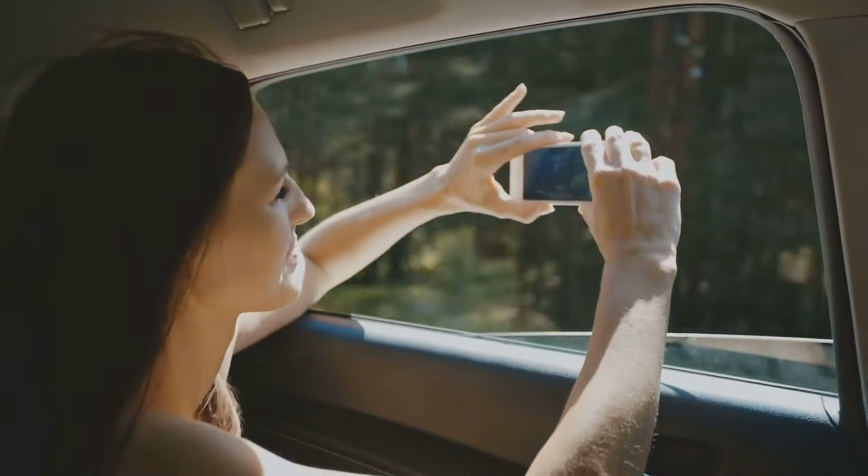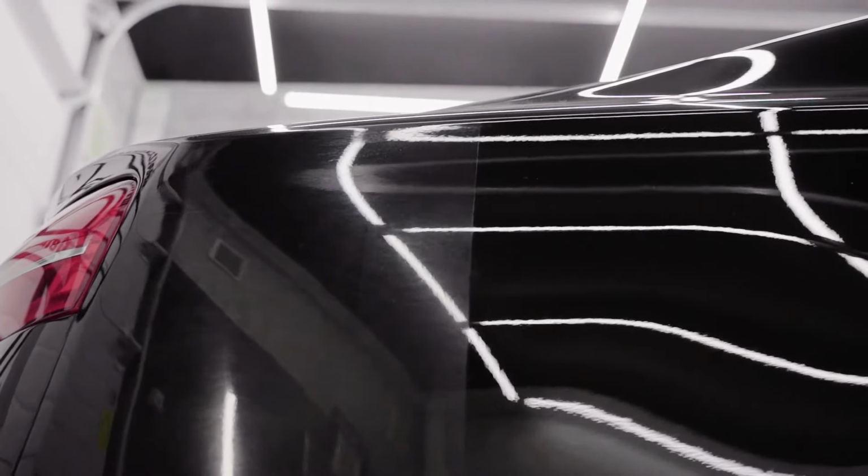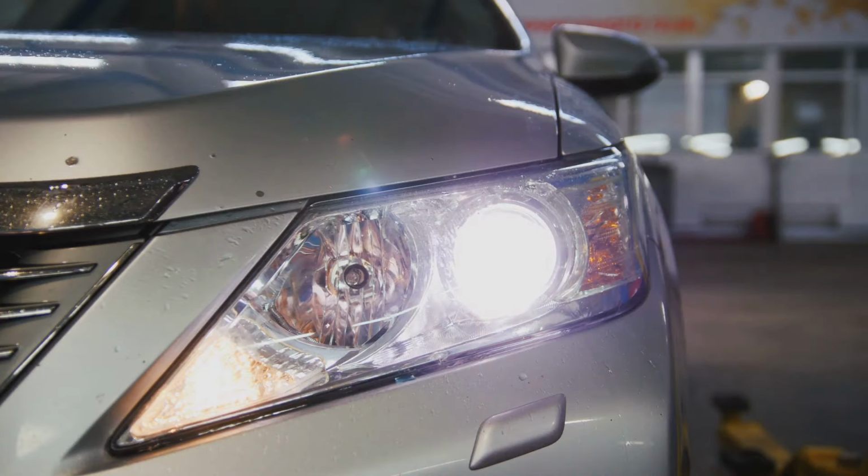Alright folks, let's talk about photos. In the world of online car sales, pictures are everything. They're your first impression, your chance to grab a buyer's attention. Now, I'm not talking about blurry snapshots taken with a potato. We're talking high-quality, well-lit photos that showcase your car in all its glory.